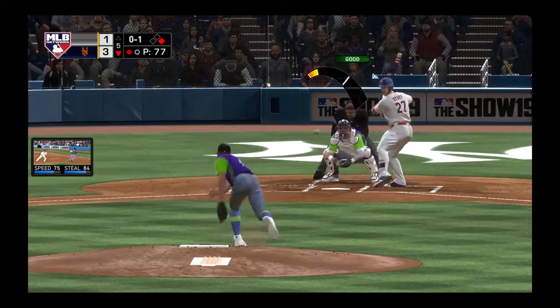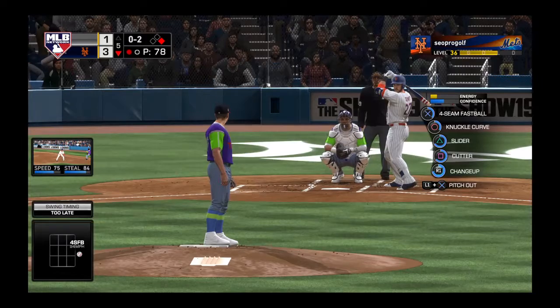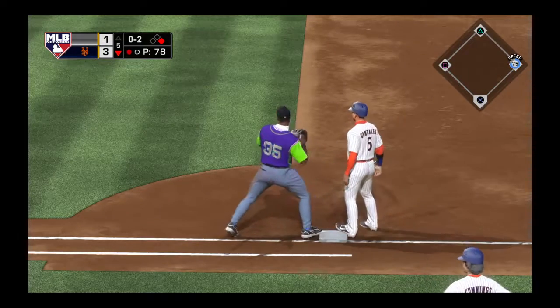Yeah, that's a good way of trying to control the running game, Matt. The problem with it, though, it has a tendency to throw your command off because you're worrying about that runner on base. Now a move over to first, and he'll dive back in safely.